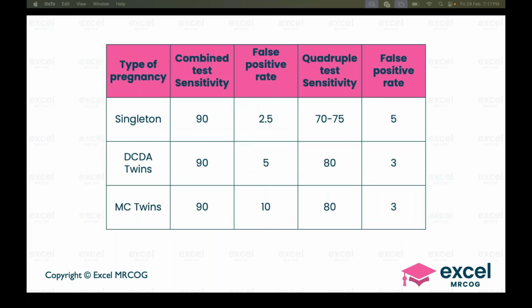All right, so coming to this particular chart. Okay, now this is something that is mentioned in this guideline 2024 update. However, it is not given in a grid form, so I've just put it on a grid. Okay, so yesterday we saw singleton. The combined test sensitivity is 90%, and that is a common question. Of course, in the talk articles as well as strategy, it is 90% at 3% false positive rate, so it's almost the same. 2.5% false positive rate, 90% sensitivity. This is given in the current guideline of twin pregnancy.